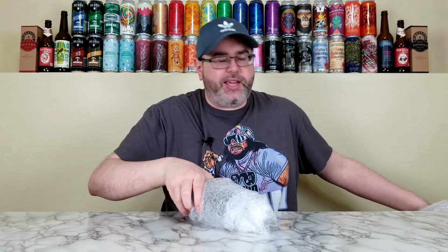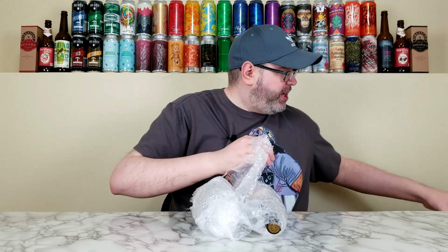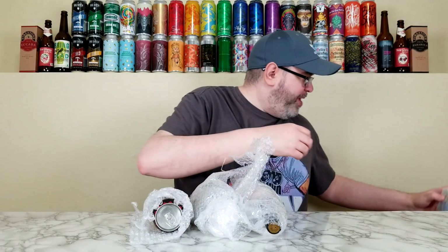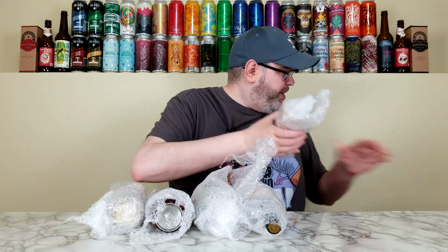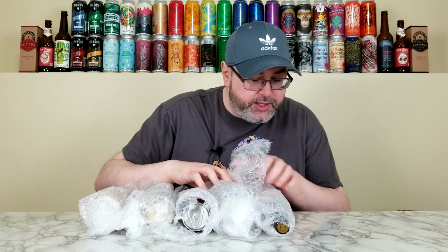Now, I opened up the box to make sure everything survived, but I did not unwrap any of the beers, even though I know the vast majority of the beers in here. At least I think I do. We'll just go over them and see if he sent what he said he was going to send, because I'm pretty sure he did. Anyway, I think there's 5 beers. Yep, 5 beers. So, is there a 6th one? No, that's just wrapping. So, 5 beers here. And yeah, this is the only bottle. So, this is the Goose Island one that I know of.